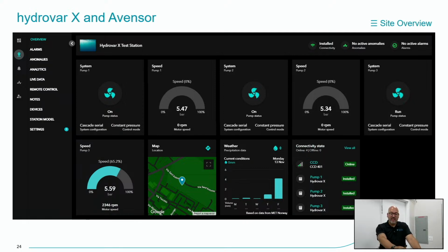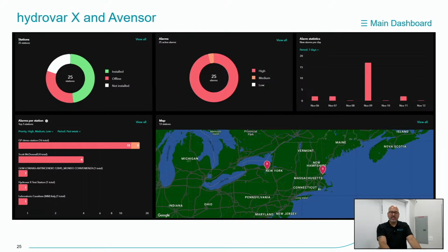You can see the speed that the third one is running in the bottom left corner. So just a nice web-based platform to check in on your equipment remotely. And then here is the main dashboard.